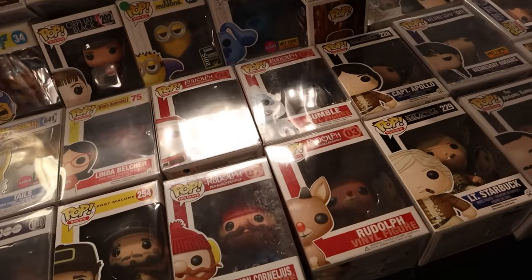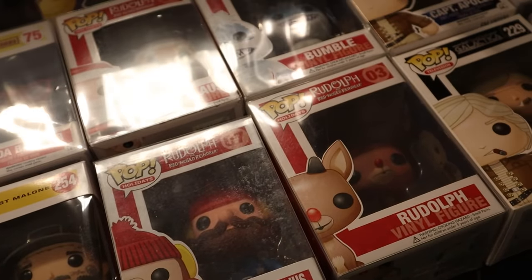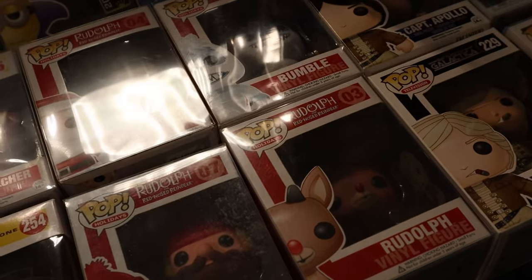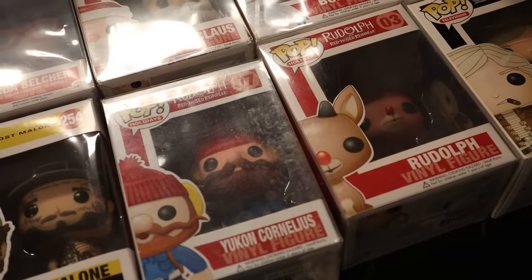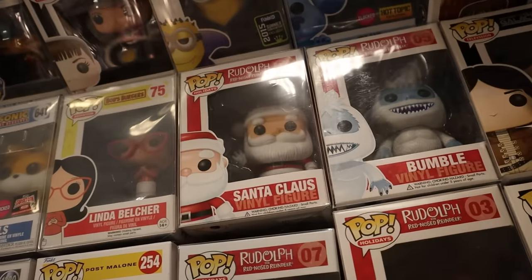And then right behind me, folks, I found some of the original Rudolph the Red-Nosed Reindeer Pops, which are awesome. Those are older ones that I don't feel like I see very much in person. So if you guys want to take a look at those, we got Yukon Cornelius, Rudolph, Bumble. There's a little bit of a glare. There we go. And Santa Claus.